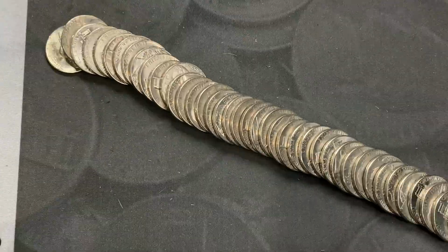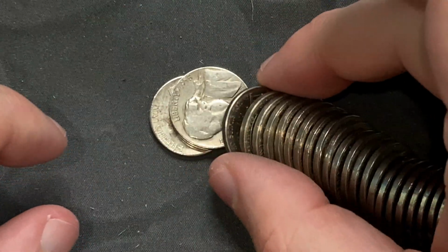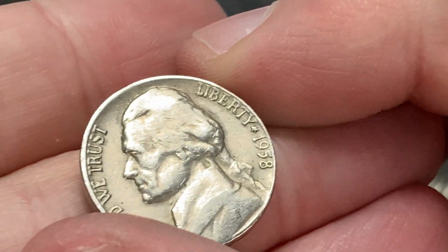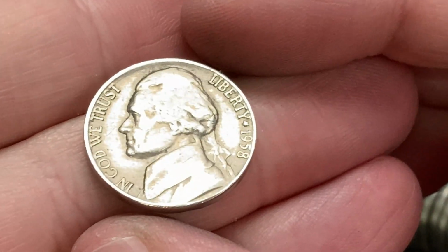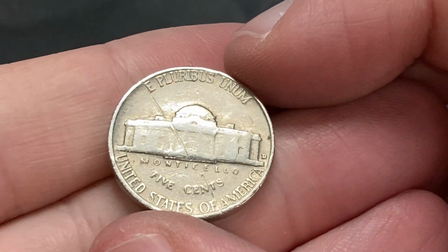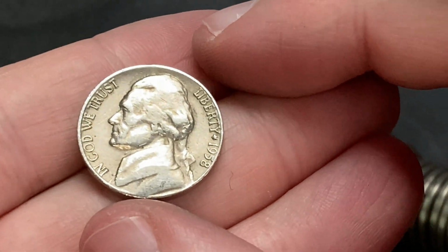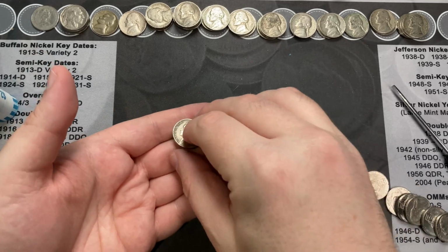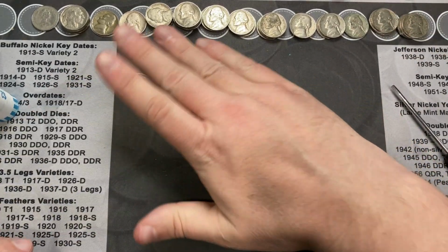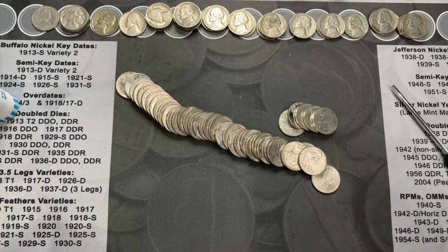Okay, roll 49. I just thumped it out, and here at the back, one coin in, I've got a 1958. How about that? 1958. This one is from Denver, and it's got a gnarly scratch down the reverse there. Nice. That is another find to go up here. Awesome. Nothing else was standing out in this roll, but I will continue on.